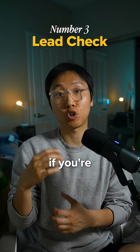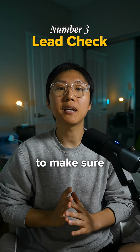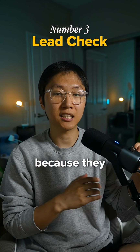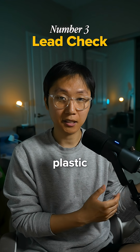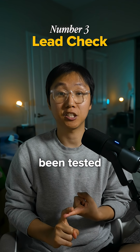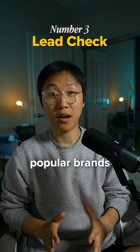All right, third thing, if you're going with a glass bottle, you need to make sure it's lead free. If you go with a plastic bottle, you don't have to worry about lead because they typically use lead free paint on plastic. So when you're looking for a bottle, just make sure it's 100% lead free and it's been tested by third parties.